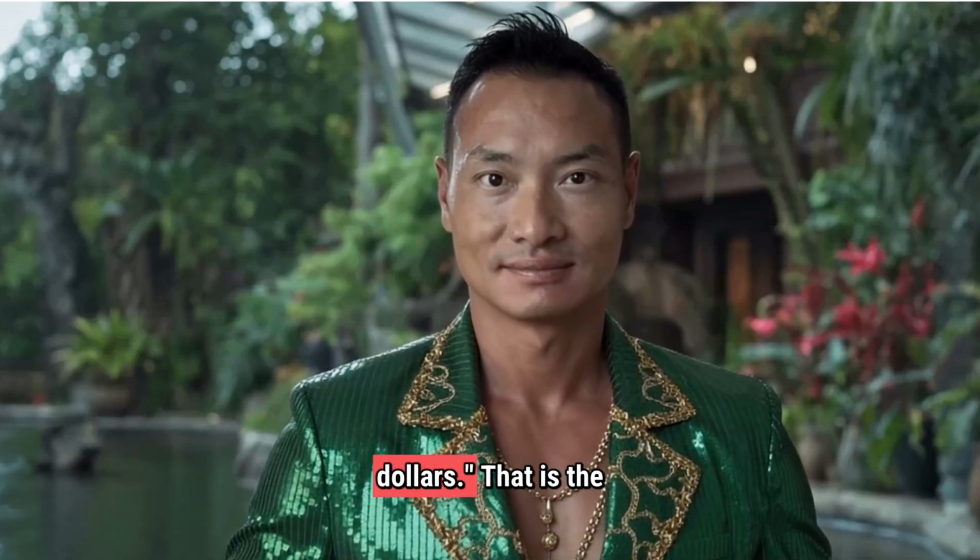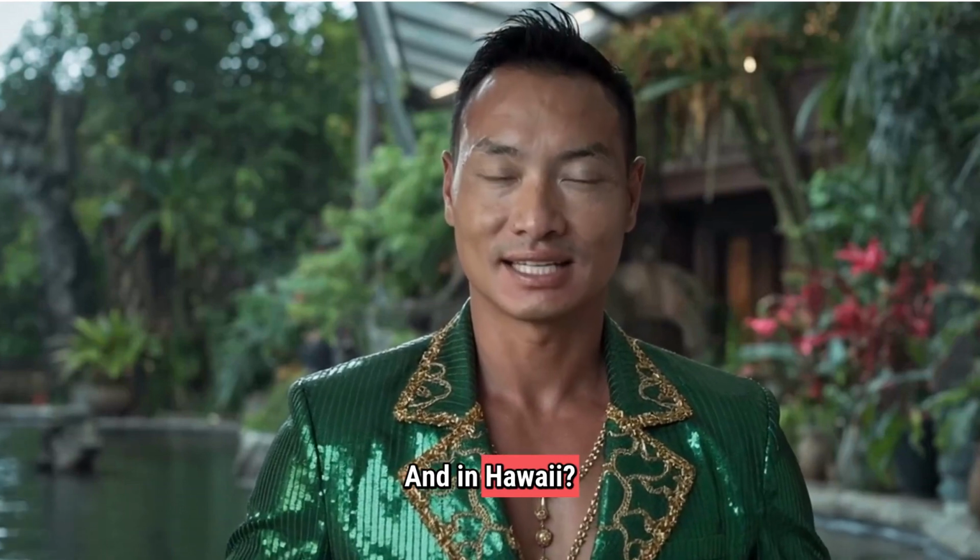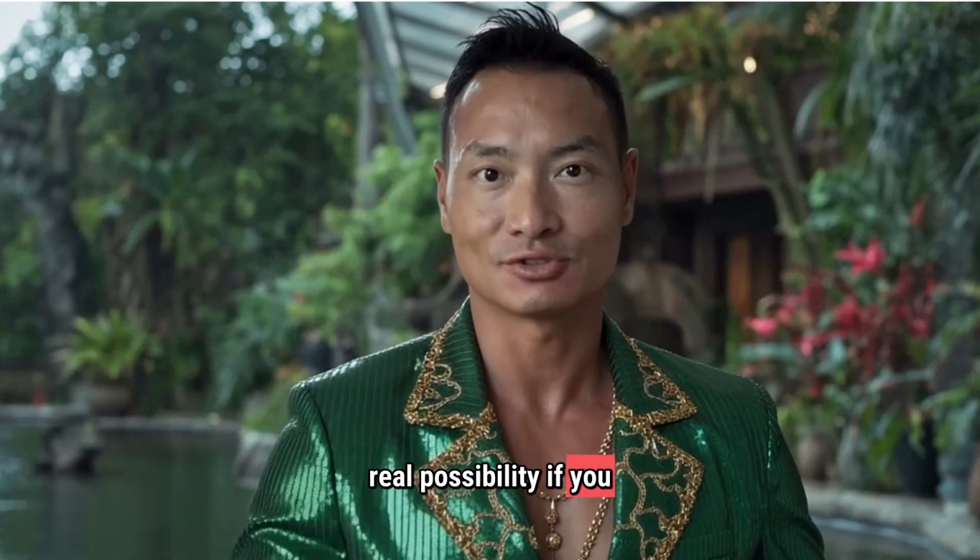Lava destroyed my house, but insurance paid $0. That is the nightmare scenario, and in Hawaii, it is a very real possibility if you didn't read the fine print.